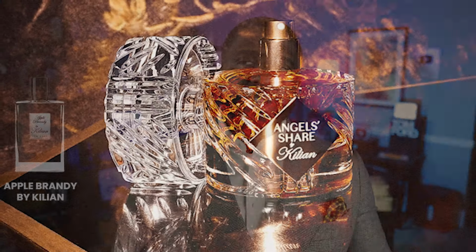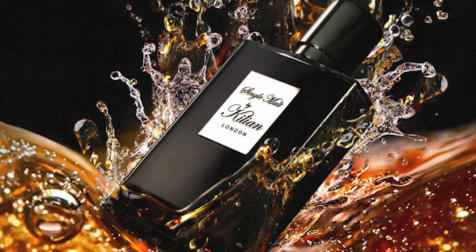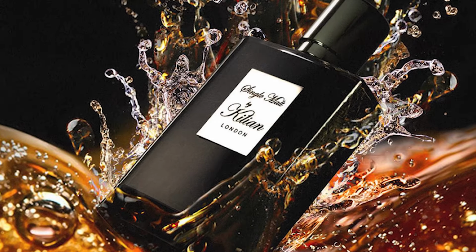Kilian has been bringing in fragrances to replace some of the classics. And again, Angel Share will get you in the ballpark of this. Actually, Single Malt will get you in the ballpark of this. Now we have Old Fashioned, which may be the closest thing to this, but masterpiece. If you can get a sample, do yourself a favor and check it out. It's from the brand of Kilian. This is Apple Brandy.